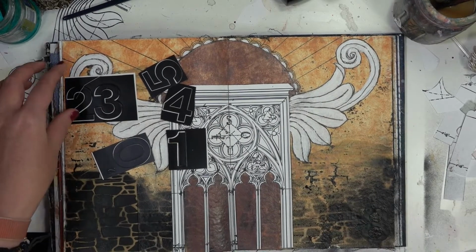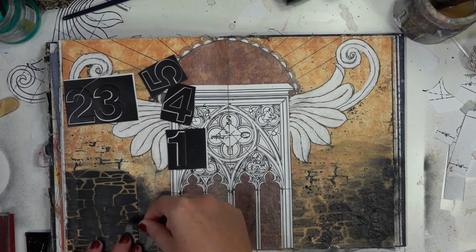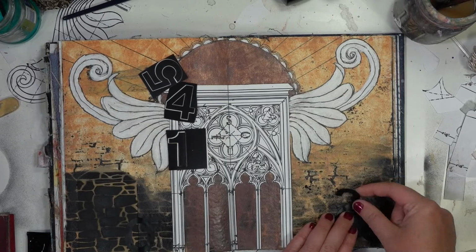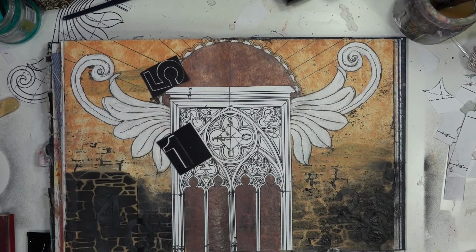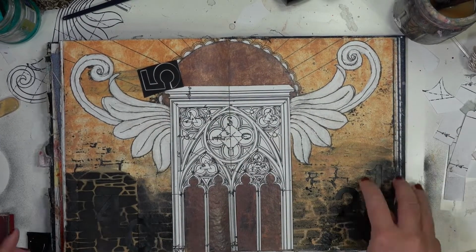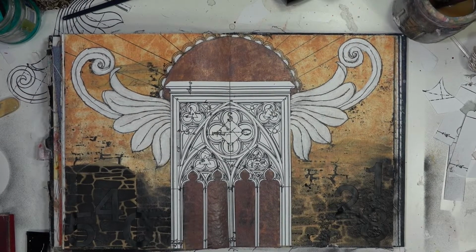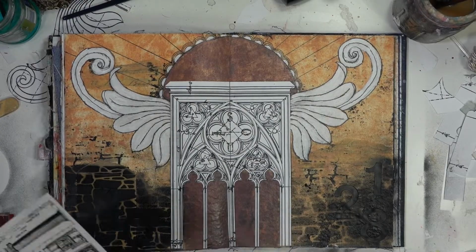And now, because we have that black, the little brickwork down there, or the stonework, I thought it would be fun to just add these numbers, and they fade into the background. But in a picture, it's hard to tell that they're there, but I know that they're there, and it gives a little bit more dimension and a little bit more fun elements to the spread without taking away from the main focal point, which is that archway kind of taking flight.